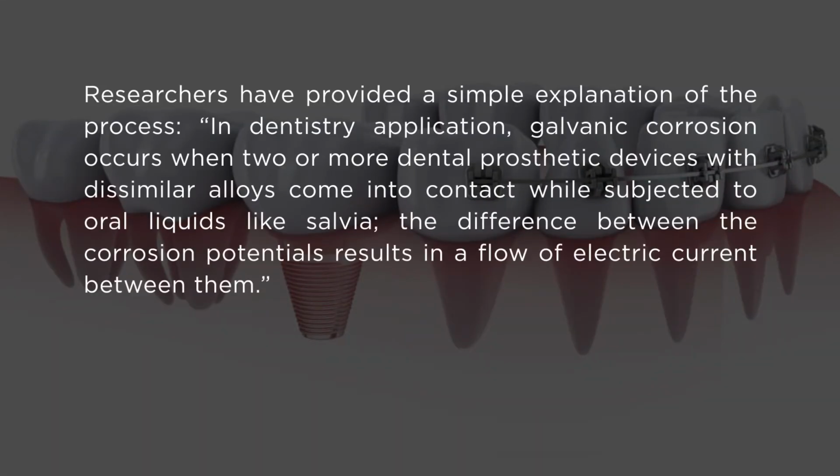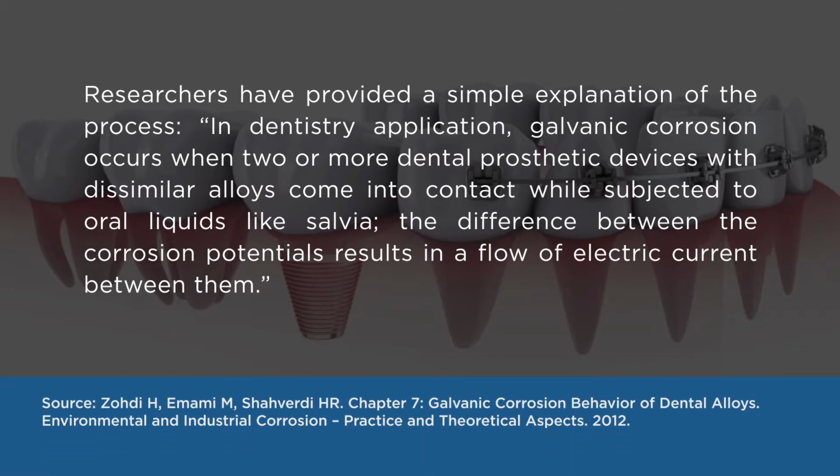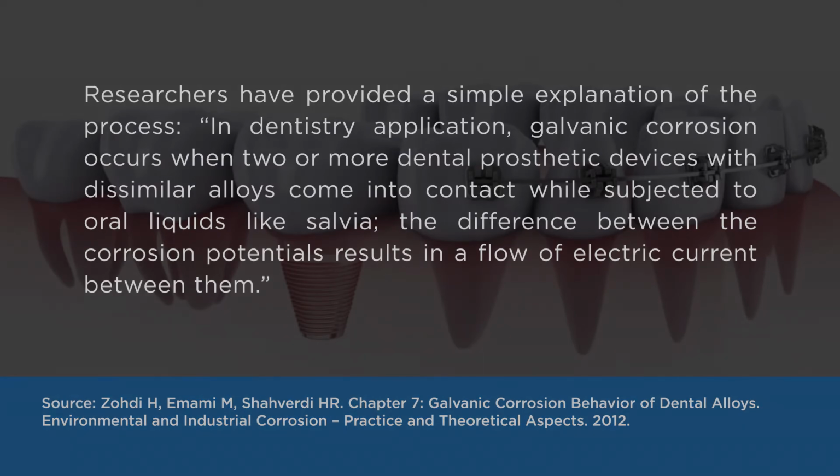Researchers have provided a simple explanation of the process. Quote, in dentistry application, galvanic corrosion occurs when two or more dental prosthetic devices with dissimilar alloys come into contact while subjected to oral liquids like saliva. The difference between the corrosion potentials results in a flow of electric current between them, end quote. The source is H. Zodi et al., Chapter 7, Galvanic Corrosion Behavior of Dental Alloys in Environmental and Industrial Corrosion, Practice and Theoretical Aspects, 2012.